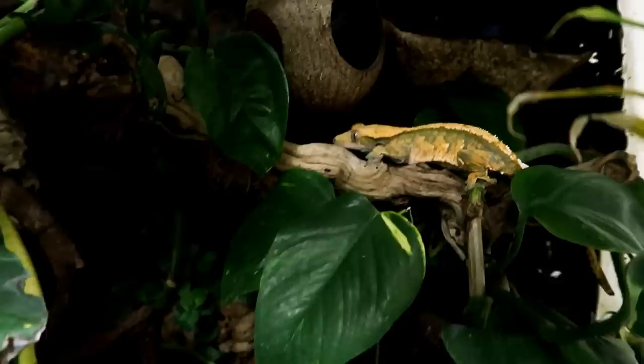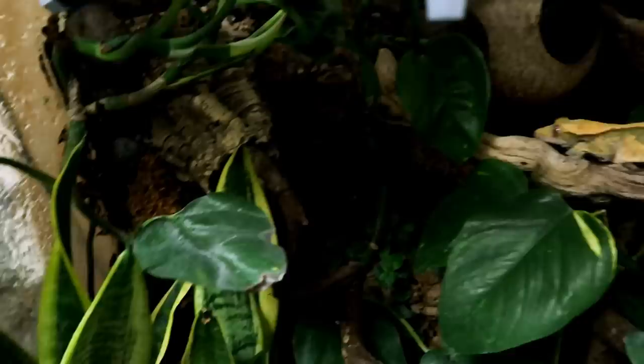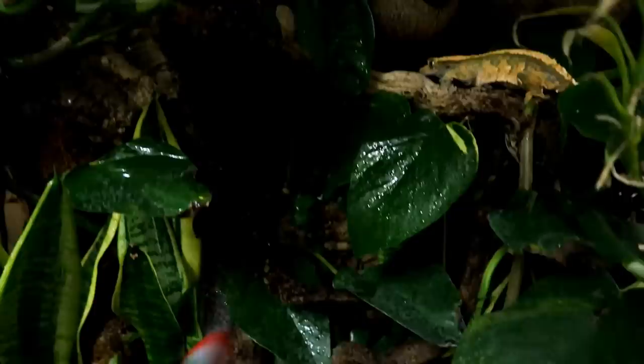But the last thing for us to do, as I'm not feeding her tonight, she had some food yesterday that's all nice and good in there, is I'm gonna spray down the tank. This will help raise the humidity and give her a nice drink throughout the night.